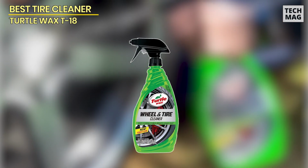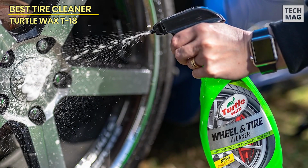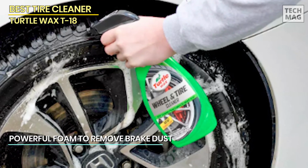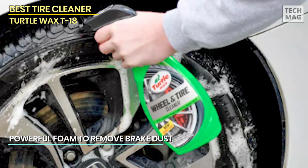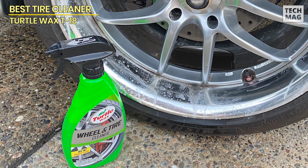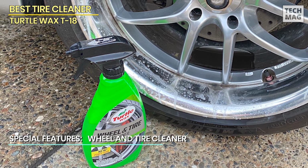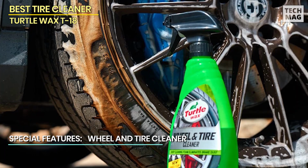Next up is the Turtle Wax T18 All-Wheel and Tire Cleaner, a powerhouse when it comes to keeping your wheels and tires spotless. This cleaner is formulated to tackle the toughest grime, brake dust, and road dirt, ensuring your wheels and tires look brand new. The powerful spray penetrates deep into the nooks and crannies, loosening and lifting away dirt with ease. Users love how quickly it works, saving time and effort during the cleaning process.